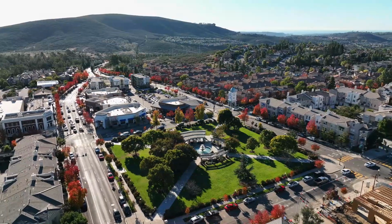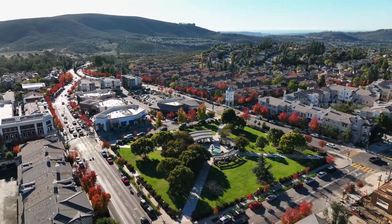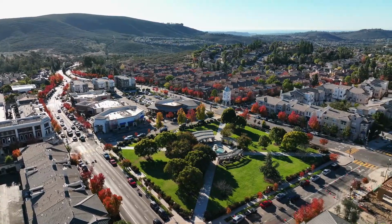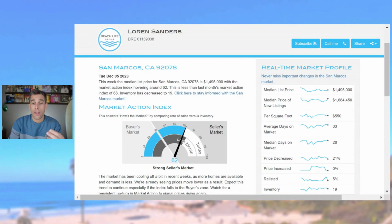The first market that we're hopping into is San Marcos, specifically the southern portion of San Marcos. So we're talking about Lake San Marcos, Discovery Hills, and San Elijo Hills. And with each market as well, we're going to check out first the market action index, and then we're going to check out 2 other factors with the market.